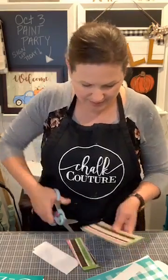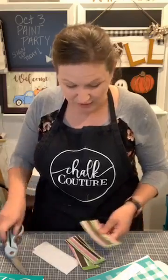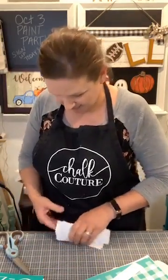I'm going to be working with some pumpkin cutouts. Right now, bear with me as I'm cutting sheets of paper so that we can add names to the prize basket. That's what these are all about. Little slips so I can add names to the prize basket.